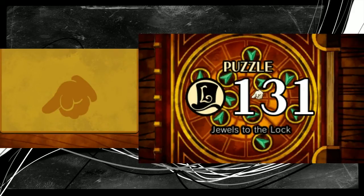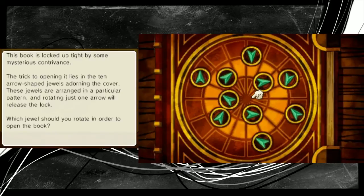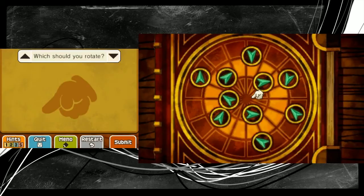Puzzle number 131, Jewels to the Lock. The book is locked up tight by some mysterious contrivance. The trick to open it lies in the 10 arrow-shaped jewels adorning the cover. These jewels are arranged in a particular pattern, and rotating just one arrow will release the lock.